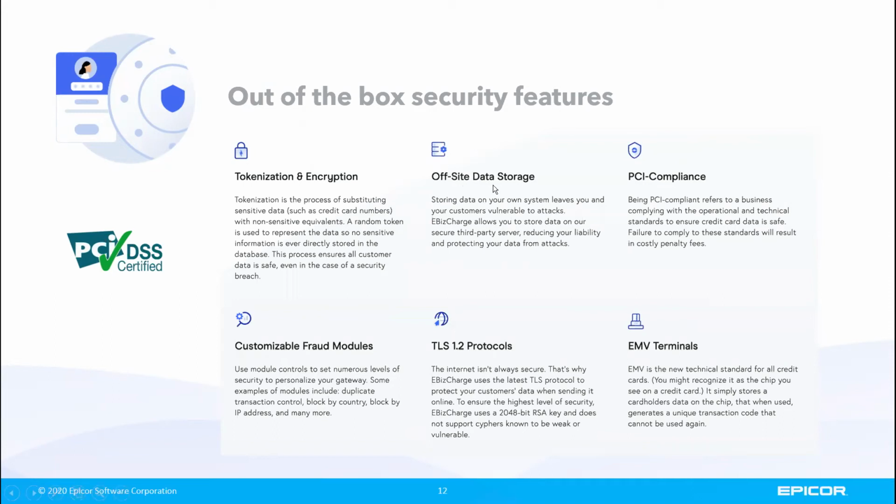All of our storage is done off-site, so we have different data centers that we work with. The off-site data storage not only pertains to our server farm and our vault back in Irvine, but there's obviously other areas where that is stored as well. But it's never on site. It's never on your systems at all. PCI compliance, as I mentioned, refers to a business complying with the operational and technical standards to ensure that the credit card data is safe.